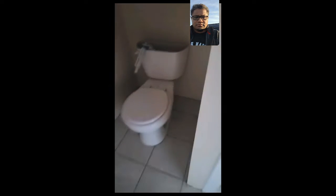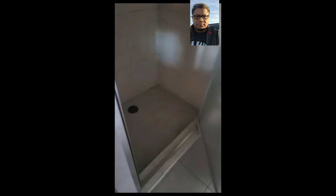This Jack and Jill bathroom is also in decent shape. We're going to replace the toilet, refurbish the shower, keep the vanity, but put in new sinks and fixtures.